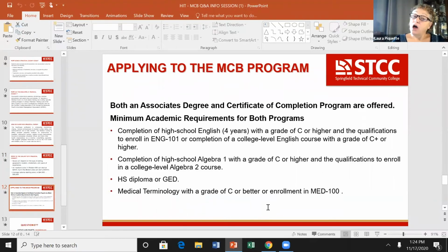So what do we do to apply to this program? Again, we have an associate's degree and we have that certificate of completion. Both of them are about the same. We want to see that high school English with a C or better. The associate's degree is going to require more courses, of course, than the certificate. And you'll have to take those Englishes in the associate's degree. But the certificate is just 2 semesters, and it's going to give you that basic coding skill.